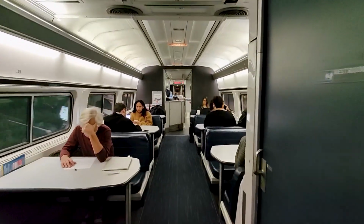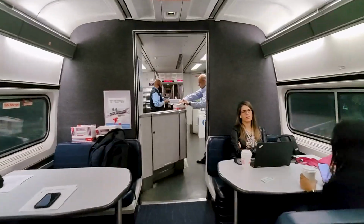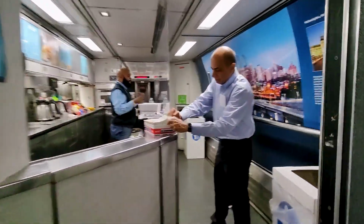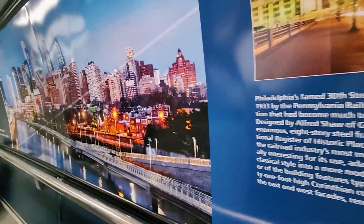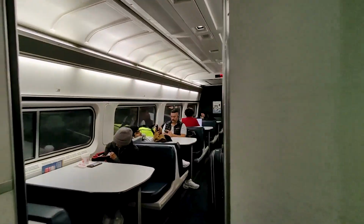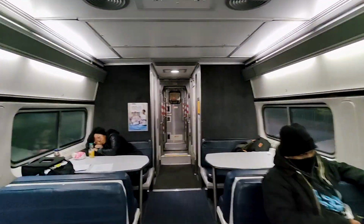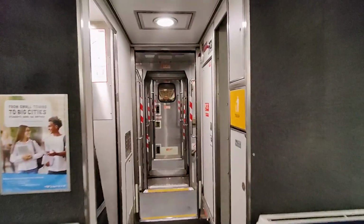It's also a great place to get some work done with proper tables. And right behind you will find the cafe, which serves everything from coffee and drinks to light meals such as mac and cheese. I've heard many people say the mac and cheese on Amtrak is really good, but I'm not a fan of mac and cheese, so if you have tried it on Amtrak, let me know down in the comments. Did you like it?